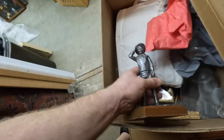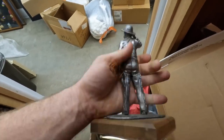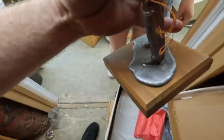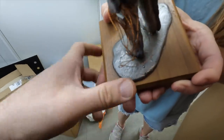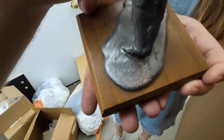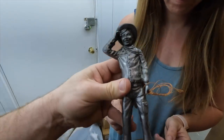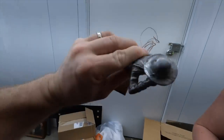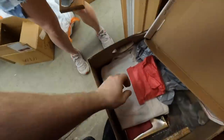Okay, look at this. Oh, wow. What is that? This is something here, guys. This is pewter. Wow. Let's see. Hold that up in the light so we can see right there. This is 1985. George something made this. 1985. Cool. Look at that. It's huge. This is heavy. It's pewter. It's a cowboy. Wow. That is just really cool.